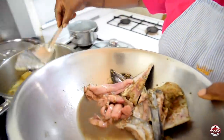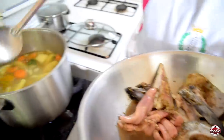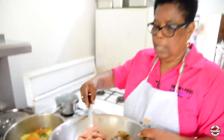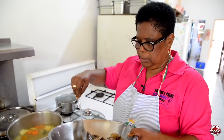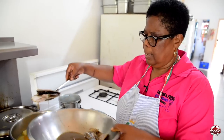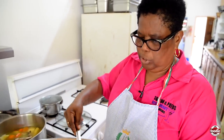How do you season this fish? Well, this is local seasoning that we make. We don't buy seasoning at the shop. This seasoning has shadow benny, onions, garlic, celery, chives, flavor pepper, and sage.